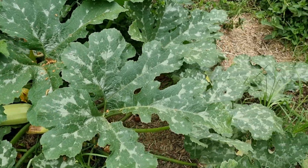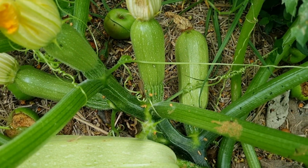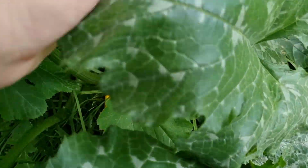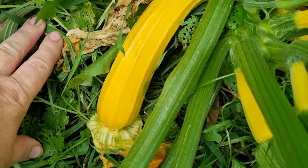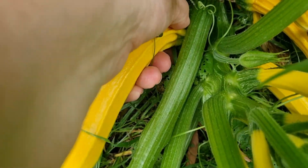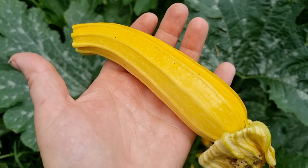I've already shown you the 2 zucchini plants growing in this patch, the blackjack and Lebanese zucchinis. But I don't think I've shown you the ones growing here. These are called golden zucchinis. There's 2 plants growing in this patch, looking nice. Just take this one off, maybe slightly young, but oh, isn't that pretty? And of course it tastes great too.